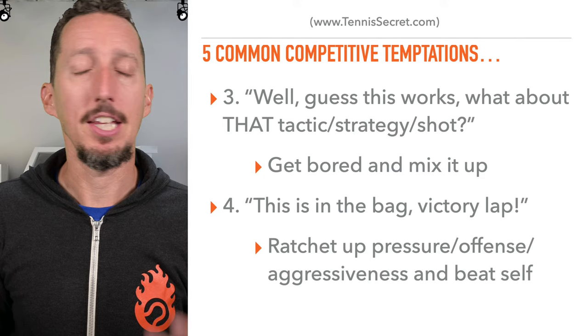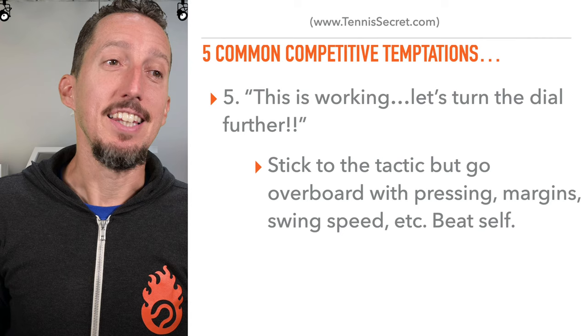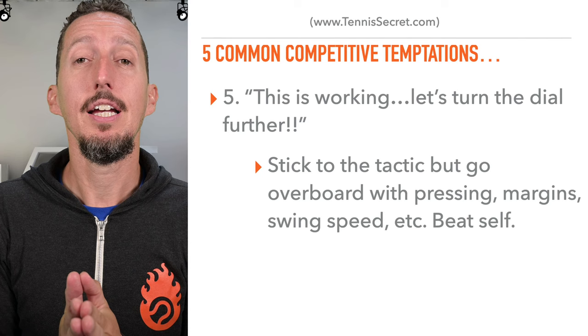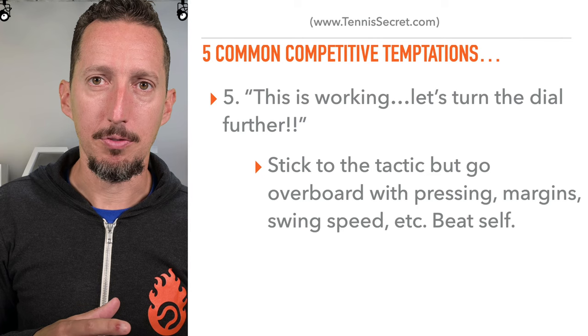And here's the fifth one. This is working. Let's turn the dial a little bit further. So this isn't a deviation from the plan. This is sticking to the core strategy or the core plan and just turning the dial up a little bit. So it's not that this player is getting bored and trying something different. It's not that they're just going all out all of a sudden and putting pedal to the metal.